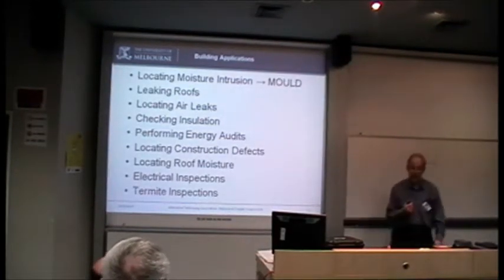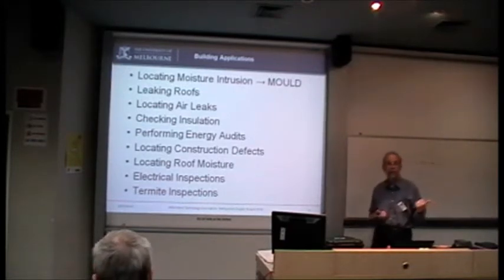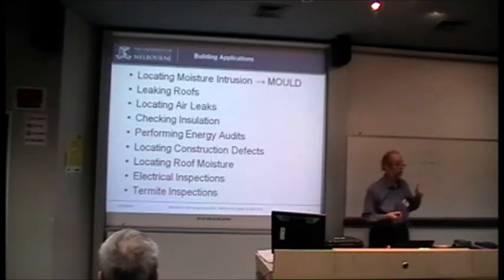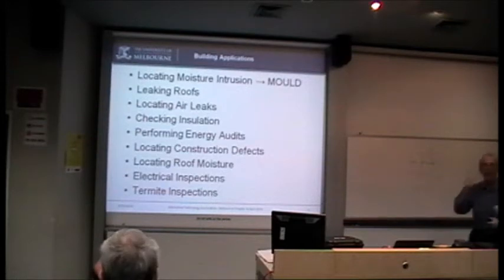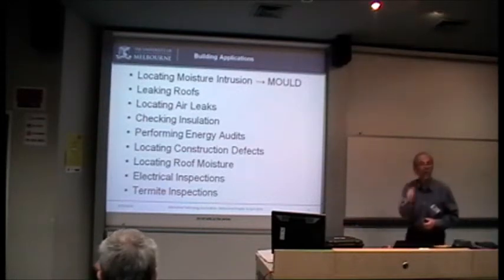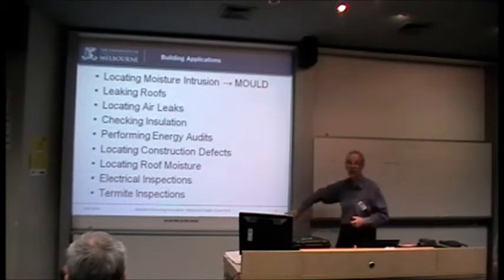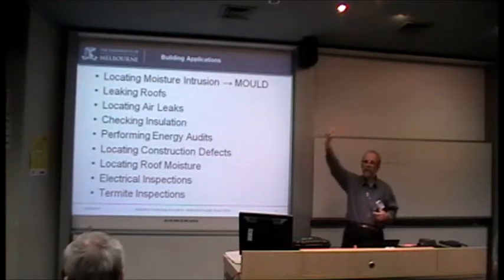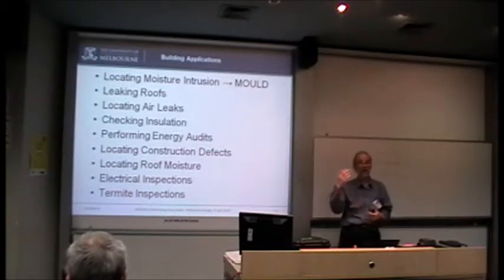Okay, so on to the buildings. Where can we use it? Locating moisture. It will not pick up mold, despite the fact that I know certain people who say it will. It will pick up moisture, so it will pick up where you're likely to have mold. Now, if mold's on the external surface, you can see it with your eyes anyway, so why bother having a camera? And if it's hidden behind a cavity or something, then you're not picking up the mold, you're just picking up the fact that it's got moisture there. But if it's regularly there, then the chances are you've got moisture.